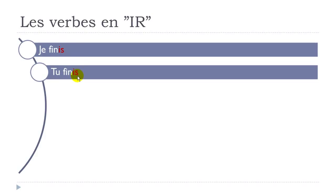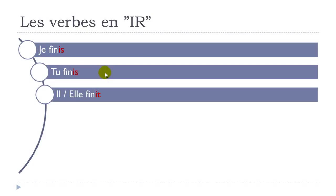Tu finis. Il, elle finit. So final t not pronounced. Il, elle finit. So je finis, tu finis, il finit. Phonetically, it's exactly the same form for these persons. Okay, so it's quite good if you want only to talk and not to write. So just focus on this fini form. You know that it's for je, tu, and il, elle.